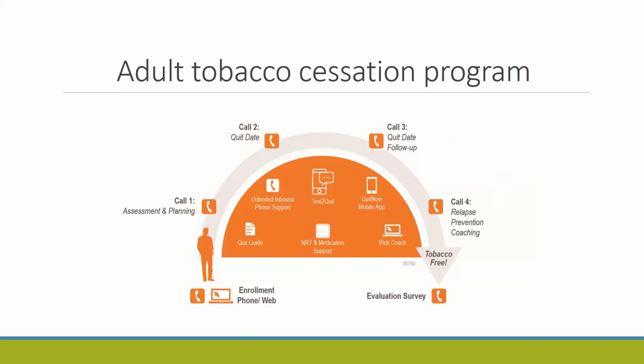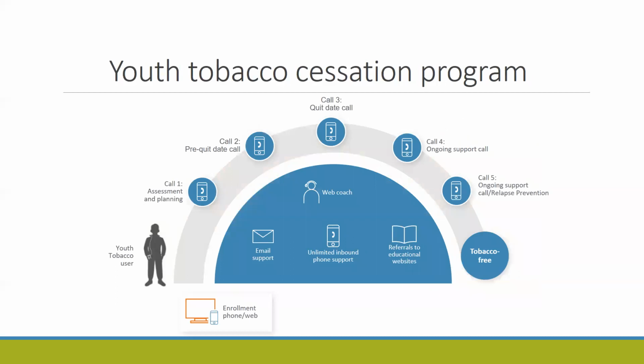Moving on towards the youth program, again, a bit more intensive with 5 calls as opposed to 4, including the resources, the email support, web coach, unlimited inbound phone support, the referrals to educational websites and materials. And so the calls following enrollment include that assessment and planning call, a pre-quit date call in order to help reinforce and prepare for the quit date, the quit date call, and then ongoing support calls to help prevent relapse.